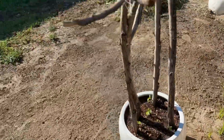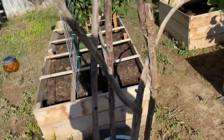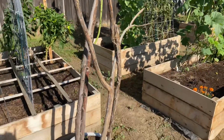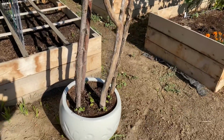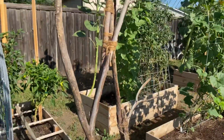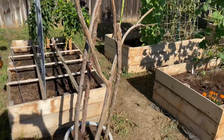And then this, I built this structure out of old branches that I've been collecting. And the idea is to have, see, there's morning glories growing down there, so they will vine all the way up this wood. I think it'll look pretty cool. At least that's the vision.